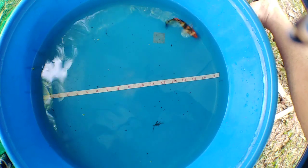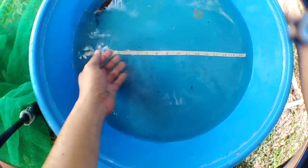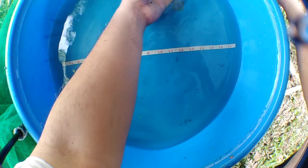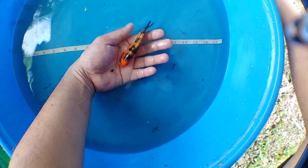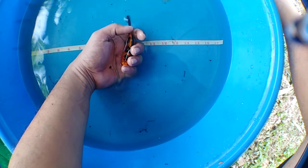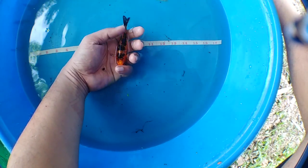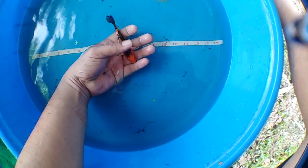This utsuri is really unique since when it is hit by a light, the golden luster will reflect, will appear. Hope you can see. And this also has a good division. The black patterns are nicely distributed and divided.